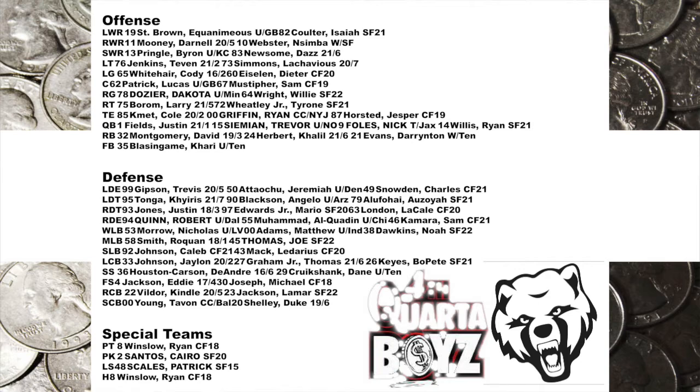So we're going to start from the top. Let's go with that wide out position. I see they have Equanimeous St. Brown as the number 3 wide receiver. Behind him, they have Isaiah Coulter, a guy I'm not sure if he'll make the team or not. Simba Webster behind Darnell Mooney. I'm not sure how much I like that. And we got Byron Pringle starting as well, and we got him in the slot. And behind him, we got Daz Newsome, and I still want to see a little bit more from Daz Newsome. Isaiah Coulter and Simba Webster, I think we're going to be able to sign some guys in the undrafted free agent market that we might be able to develop.